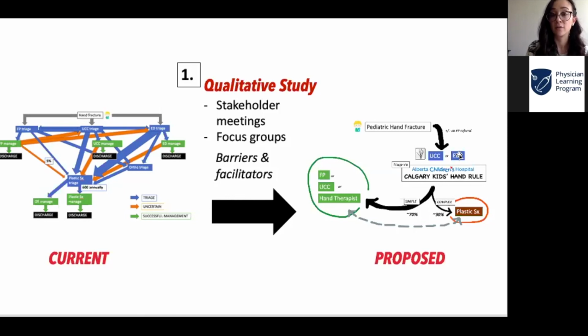So I foresee family physicians not being a high user of the Calgary Kids Hand Rule, and it'll probably be more on urgent care or emergency physicians. For family practice, there's still going to be a small subset that get managed by family practice physicians regardless, and maybe aren't even brought to our attention or triage. Family practice is probably going to play more of a role downstream. They might be one of the simple care providers, one of the non-subspecialists that are taking care of these kids.